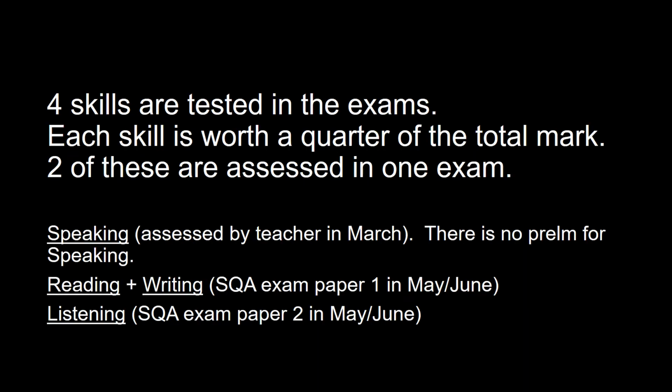There are 4 skills tested in the exams in languages. Each one is worth 25%, so they're all equally weighted. 2 of the skills, that's reading and writing, are actually assessed in one exam paper. The first exam they will do is actually in March, and that's internally assessed. There's no prelim for it. That's the speaking exam. So that is carried out between pupil and teacher. The final exams, paper 1 is the reading and writing, and the listening is paper 2.